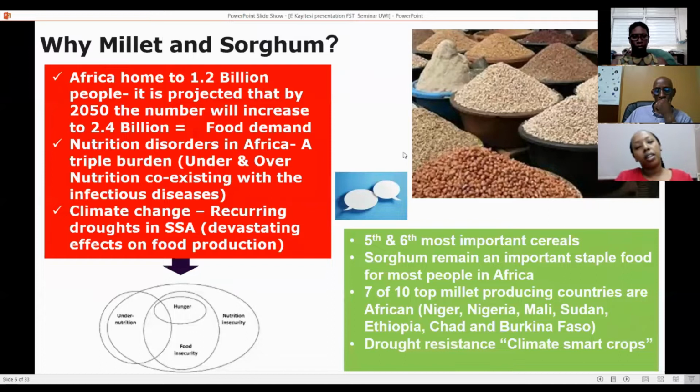So why are we talking about millet and sorghum particularly? Because Africa has evolved in so many ways. We've done better on different levels, but we still deal with quite some old problems. Our population is growing rapidly, which is good in some instances because we mostly have a young population, but in some instances we are still farming the same land, doing probably the same things that we've always done, and the food demand is increasing, which in some cases leads to imbalance between supply and demand.